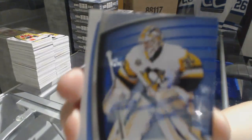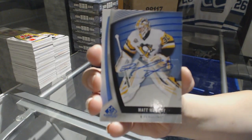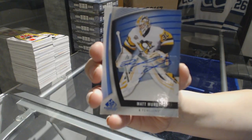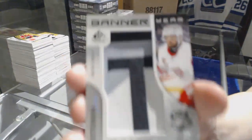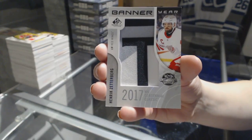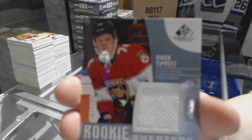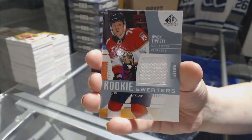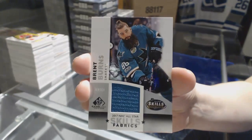We've got a blue auto for the Pittsburgh Penguins, Matt Murray. A banner year centennial classic of Henrik Zetterberg for the Detroit Red Wings. A rookie sweaters jersey /199 for the Florida Panthers, Owen Tippett. And a Brent Burns for the San Jose Sharks All-Star Skills jersey. There we go, guys.